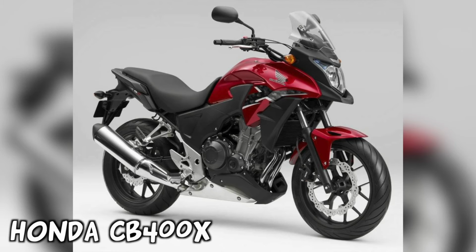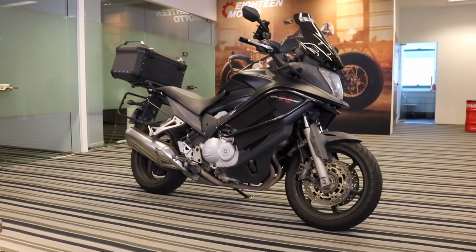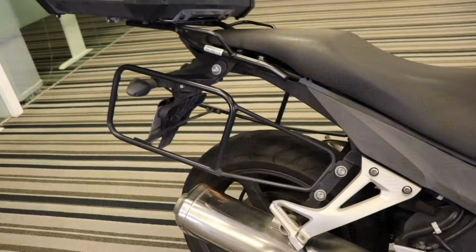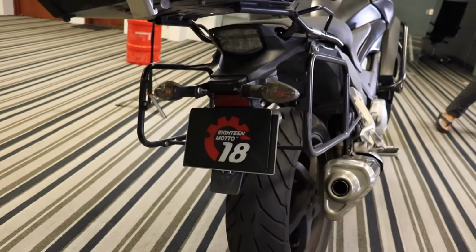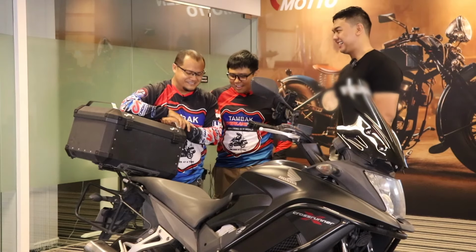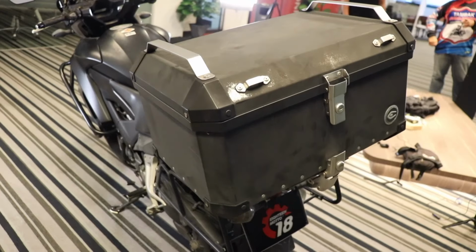So this is my third bike, the 400X, and this is my fourth bike. When you bought the bike, it came with the side panels and the box? The box, it never came with the box. It just came with the side panels, only the rack. No side box. This bike I bought myself.